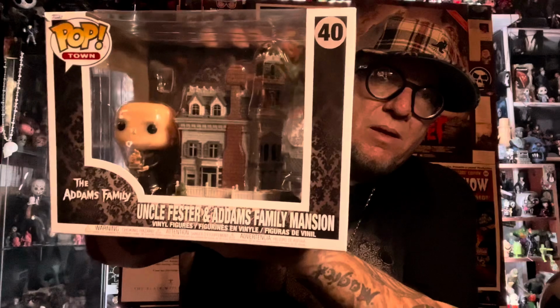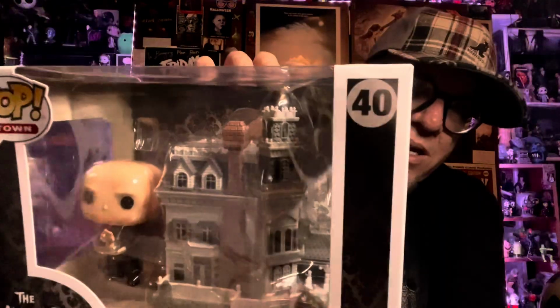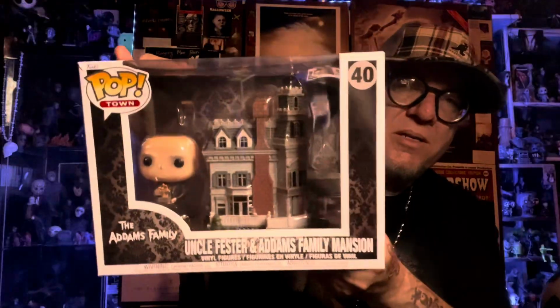So it's Linus, and the big one I got is this. It looks like the top is open on it, but it's the Uncle Fester and Addams Family Mansion. That was really cool. I don't get a lot of these giant pops just because I don't have the room for them, but this one was too good to pass up. And as you can see, Uncle Fester is holding Thing, which is really cool. So yeah, this one was a no-brainer. Yeah, he's pretty badass. But this one was like, I think, $29.